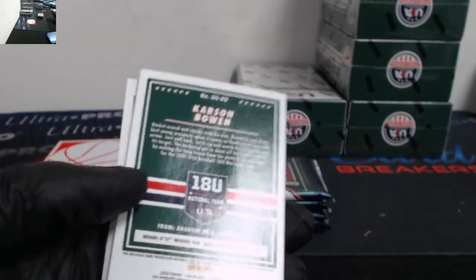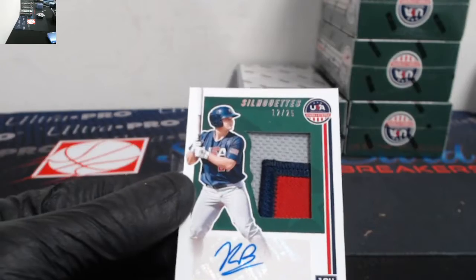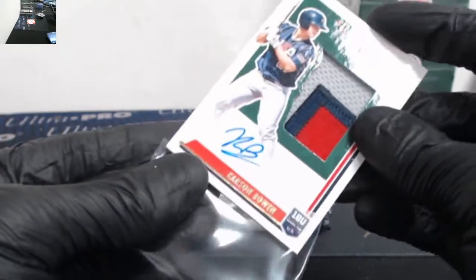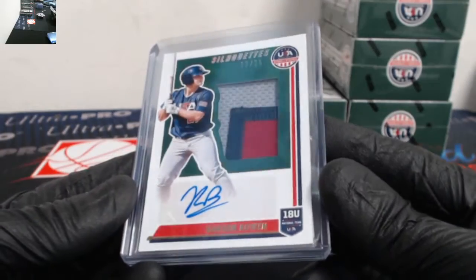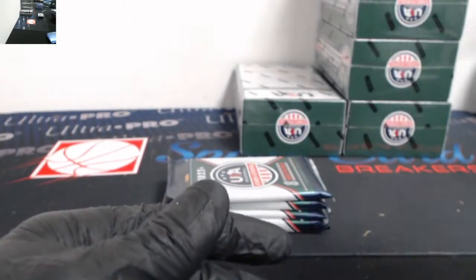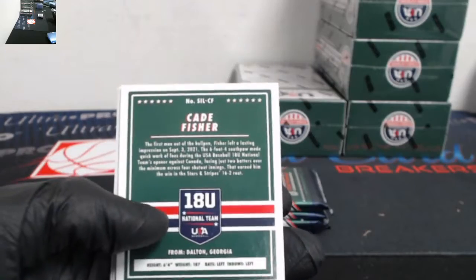Guys, we're doing another one next week, I believe. So, Carson Bowen. What is this going to be? To 25. Dude, I'm telling you, these RPAs look sweet. Drew Jones, Teal. Puig. Cade Fisher to $3.99.